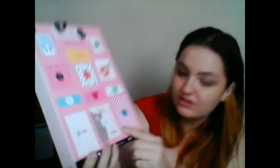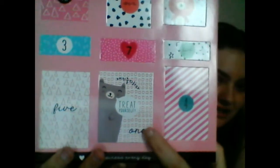All right, back to this one. So first off, I am going to start with number one, which is this box just here. And it's got a little thing here. It's called Treat Yourself. My first impressions of this advent calendar is that I think it's more aimed at kids than adults, to be honest with you. And it's not that easy to open, I just cut myself.